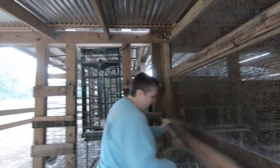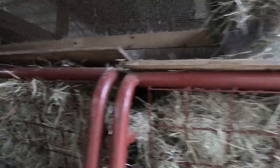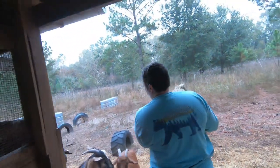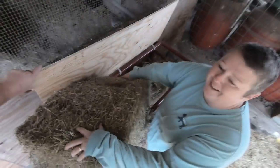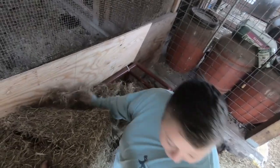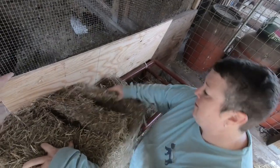So let's put this in here. I break it up a little bit because they tend to waste less if it's broken up. They're not pulling huge chunks out and dropping them. I'm going to take the remainder of this bale and put it in on the other side. The reason why I like the tartars is because they work. Whereas you'll see here, that's being torn down today. That is a failure.